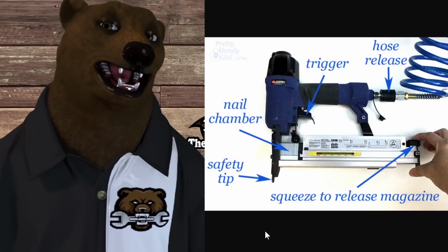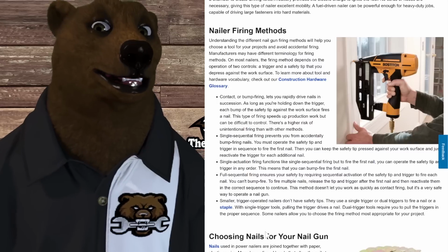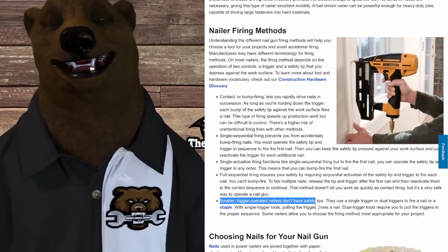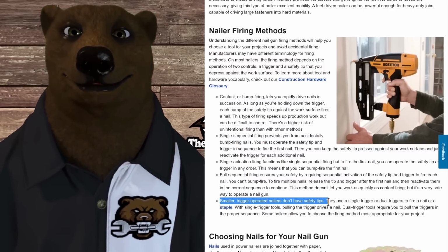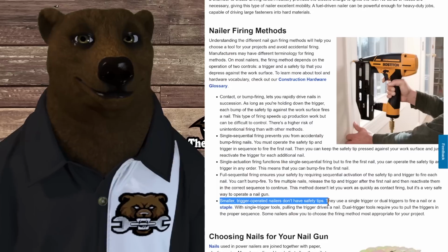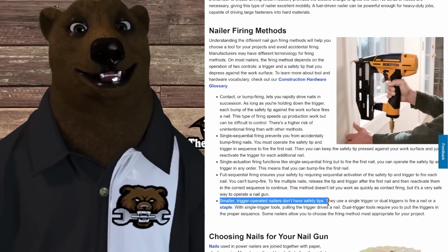So clearly, I'm safe on all these nail guns as long as I watch out for that, right? No. In fact, many of the smaller trigger-operated nail guns don't have safety tips, especially pin nailers and stuff like that. Maybe they're getting into smaller places. I don't know the mechanical reasons why they don't have them, but they don't. And you best be careful.